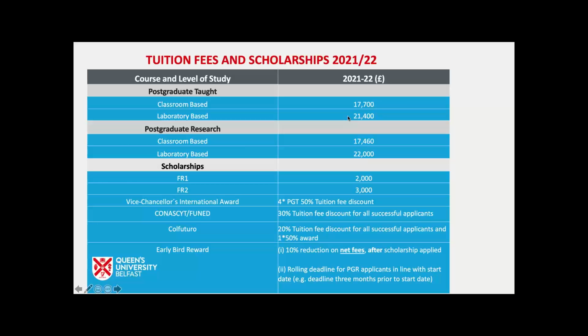Okay, and for anyone paying 17,700, we give a 2,000 discount straight away, so that's 15,700. And for anyone paying 21,400, we have a £3,000 discount. Okay, but we also have 4 postgraduate scholarships at 50% discount. We have convenios with CONICET, FUNED, CoFuturo. We also have an early bird award where students who pay 10% will get a reduction on fees.